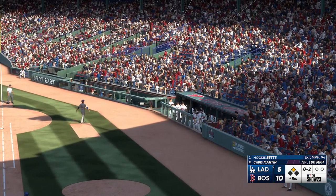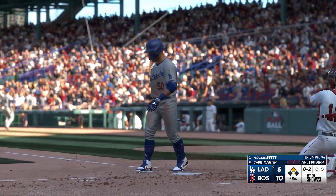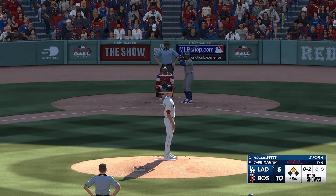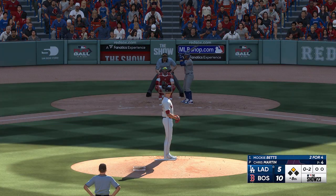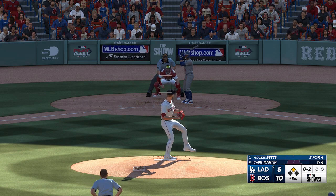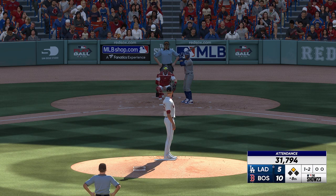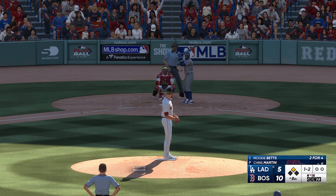Fouled off. He was late. Boog, his preparation is off the charts. I was down in the clubhouse today trying to find him just to pick his brain a little bit. He's so buried in that video room, it's hard to get a chance to talk to him. Next offering upstairs. One, two. Barnes stands at second with no outs.